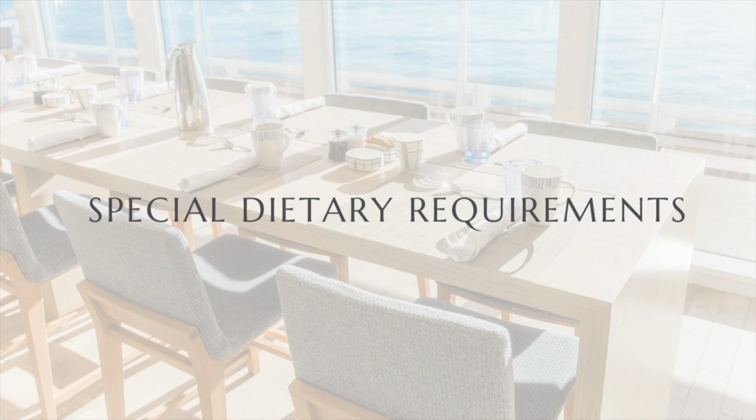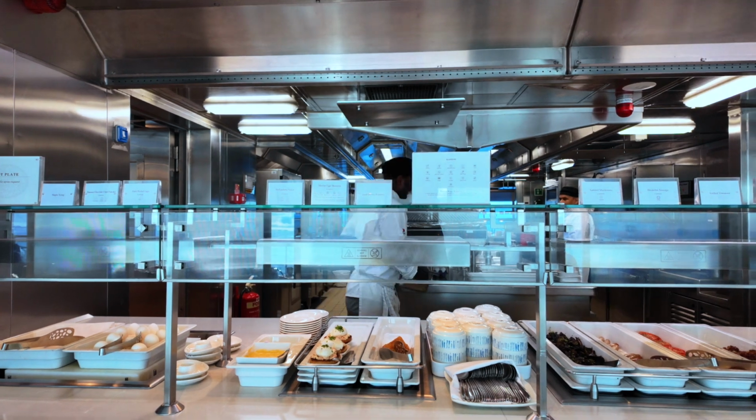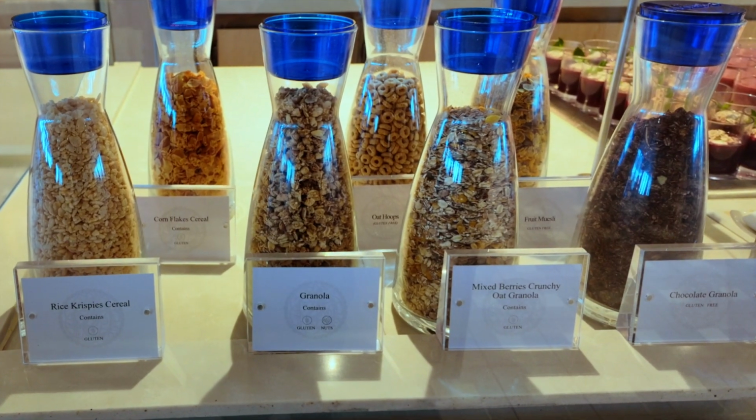So it's very relaxed. By the way, if you have any special dietary requirements, you'll be pleased to know that everything is labelled so you can see whether something has gluten in it, for example, or dairy or alcohol, and you can make that decision whether or not you're going to choose something from a buffet depending on what it says on the label. Now let's explore a typical day's dining on board Viking Octantis in the World Café, and we'll start with breakfast, which is available from 7 till 9:30 in the morning.